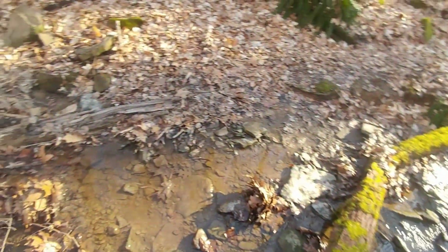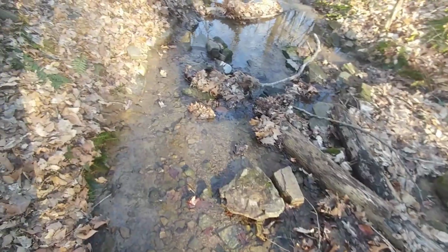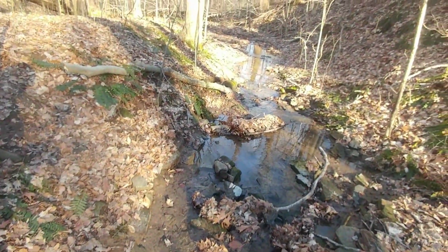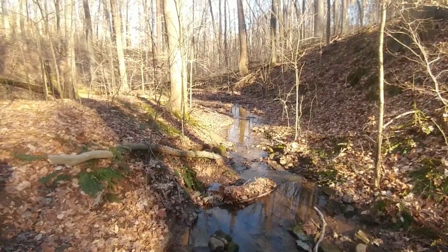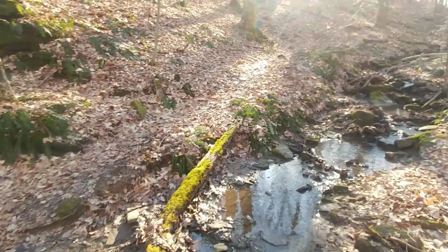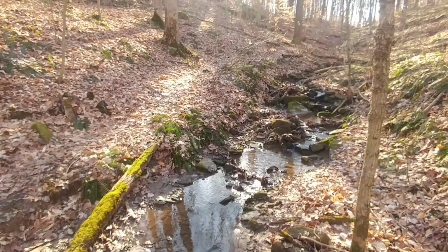I don't see any fossils, any geodes. It's not a shale bottom, but it's got some stones in it, nothing really that I can see to show you guys. Just wanted to show you how it meanders down through there. Water right over here. Super peaceful. Just soak into that for a minute.